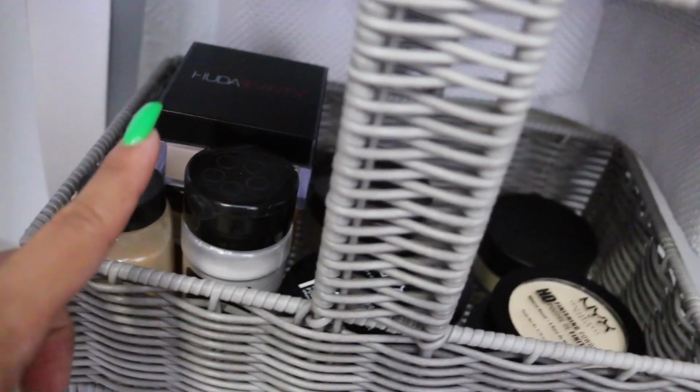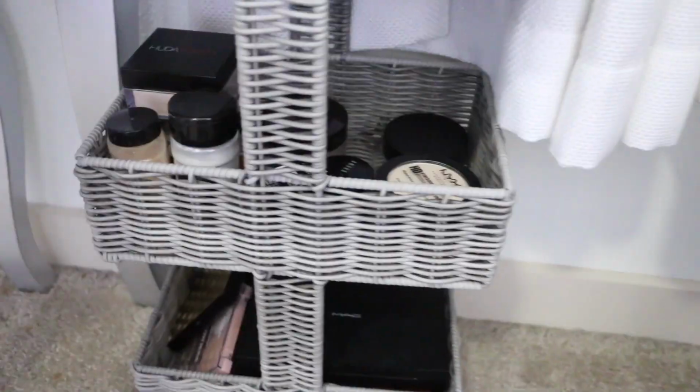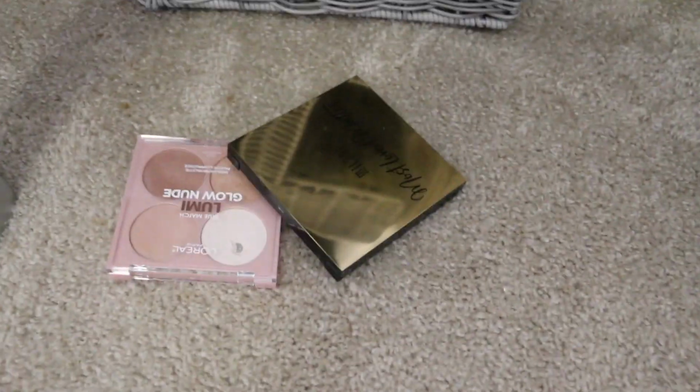I got the new Huda Beauty one, the RCMA, Ben Nye banana powder. Yeah, Makeup Forever. So these are all my setting powders. And then down here, I have my palettes. So these are the ones that I showed you guys in my hauls that I just got.